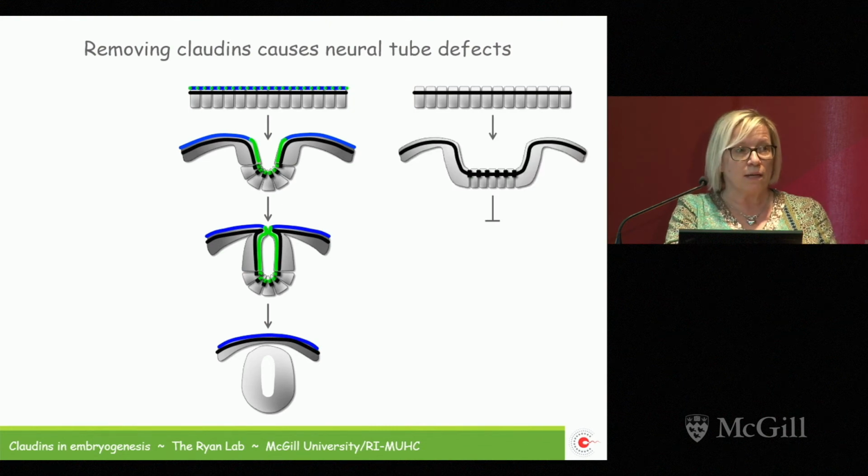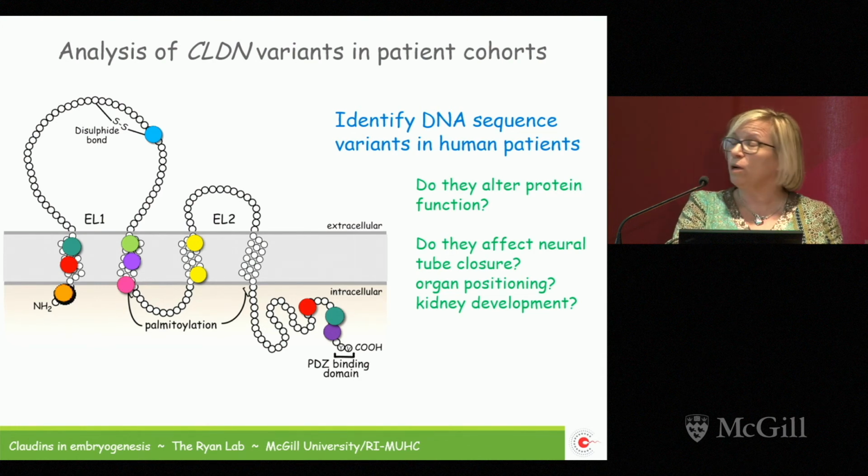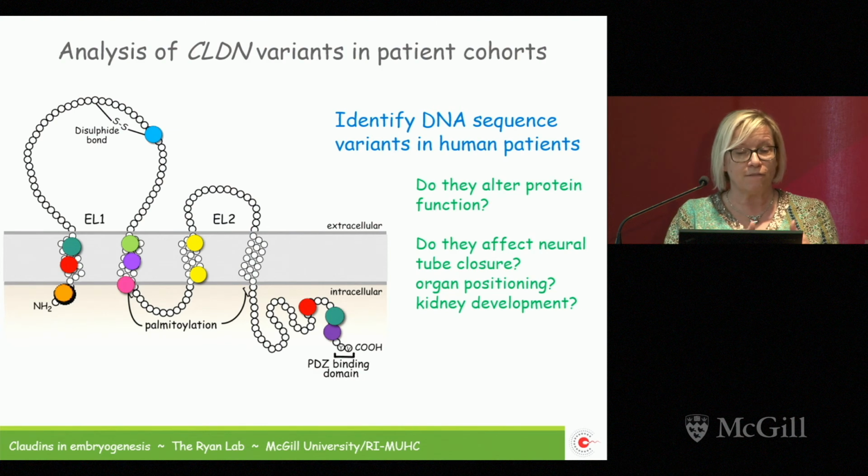We are currently screening patient cohorts to identify mutations in claudins and looking at where those mutations are located, and then trying to understand how they affect the protein function. In particular, we are looking at, do these mutations affect neural tube closure? Do they affect how organs develop and how they determine if they're going to be positioned on the left and the right side? And do they affect nephrogenesis in the developing kidney?